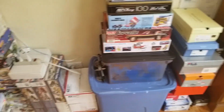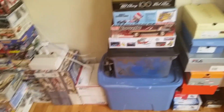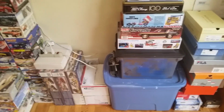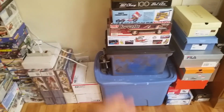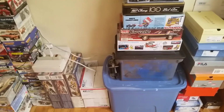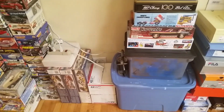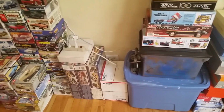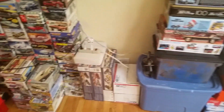I will be posting a video on that. I might even be selling these Hot Wheel cars, so be on the lookout for that. I might be selling some of my Hot Wheel cars. So those of you that are interested in Hot Wheels, be on the lookout. But I'm not going to do a video like that right now. That's going to be in the later future. Okay.